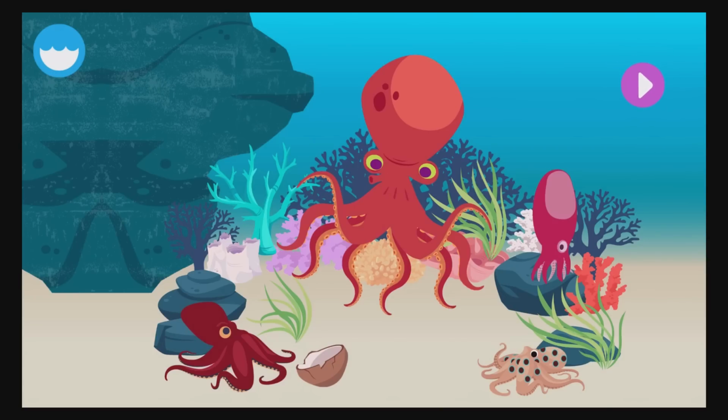The octopus is a smart invertebrate that can camouflage itself and open jars. Let's build an octopus!